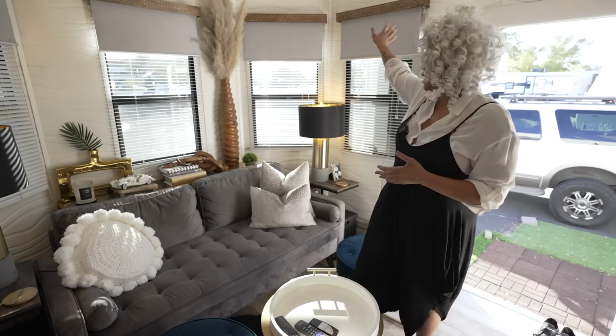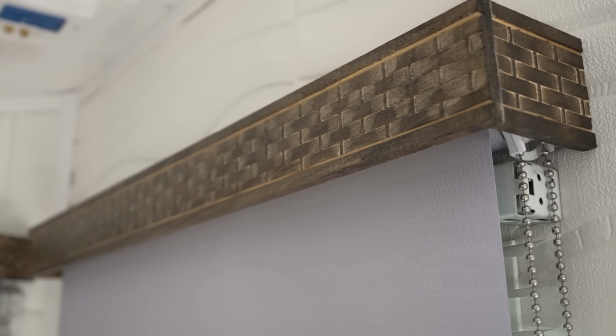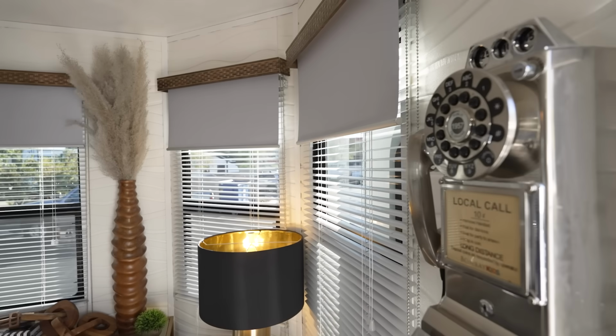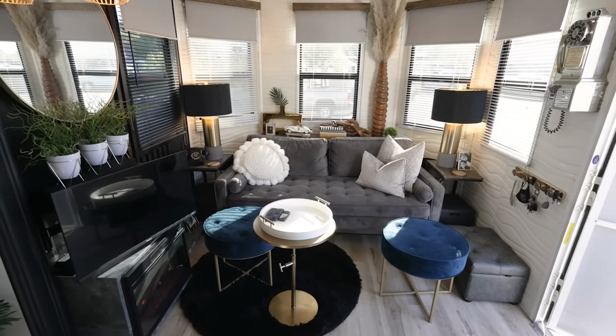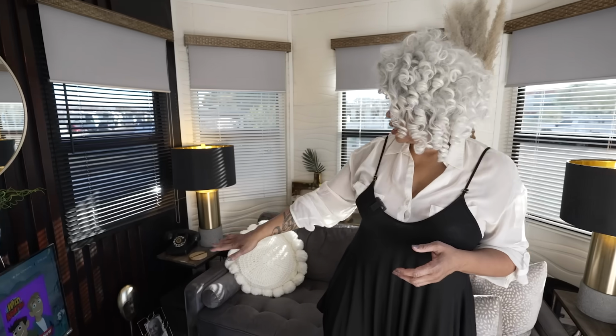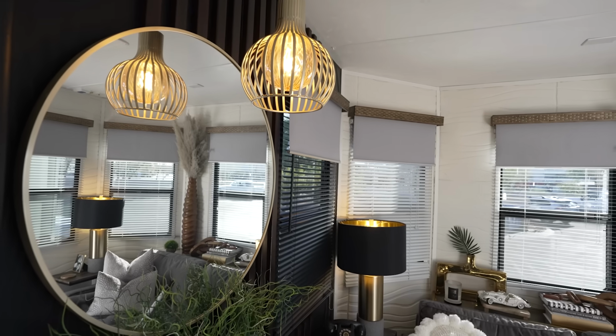I made these valances up here that go over the windows. The ones that were up there before were just hideous. So I did these valances in sort of a walnut color, which is also a nod to mid-century modern. Also put up a slat wall, and I ended up cutting these and staining them and put those up with a nice big mirror.